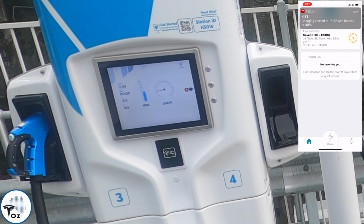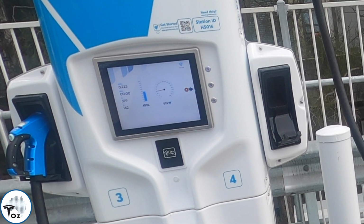You can see the car has started charging, starting at 49% battery. And you can see the charger itself cranking up in speed. It gets up to 60 something kilowatts. These are supposed to be 350 kilowatt chargers, but it seems that with the battery in the car being at around about 50%, it's not going to go any higher than that, because it starts to actually drop down after this.